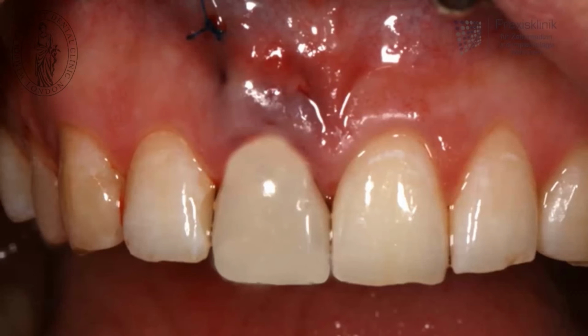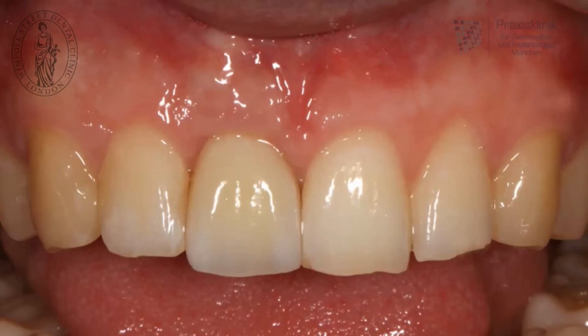And then you can see here the temporary solution on the day of the surgery. On the top left you see the stitch which holds the palatal soft tissue graft, the free gingival graft, how it is exactly called. The situation now looks a little bit severe, but approximately after 2 weeks it will be fine. You have to wear the temporary on the implant for approximately 3 months until we know that the implant is safe and sound and properly integrated into the bone.